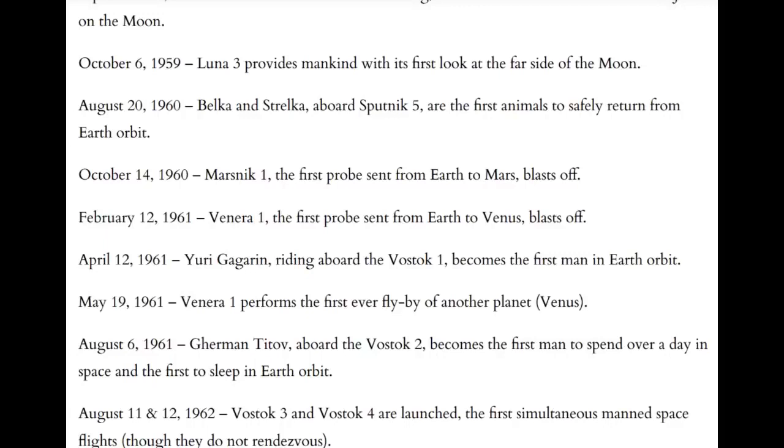April 12, 1961, Yuri Gagarin, riding aboard the Vostok 1, becomes the first man in Earth orbit. May 19, 1961, Venera 1 performs the first ever flyby of another planet, which is Venus. August 6, 1961, German Titov aboard the Vostok 2 becomes the first man to spend over a day in space and the first to sleep in Earth orbit.